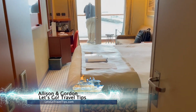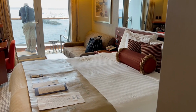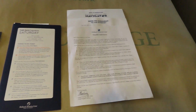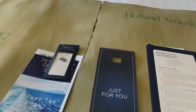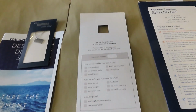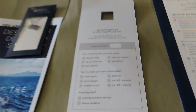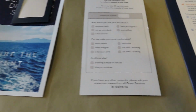Alrighty, here we are in our room. We just got in here and put a couple of things down, but I wanted to show it to you super quick here. We've got a health advisory, so we'll read through that and tell you about it. There's the program. Oh, you can fill that out if you'd like your beds changed, if you need more hangers, anything else.